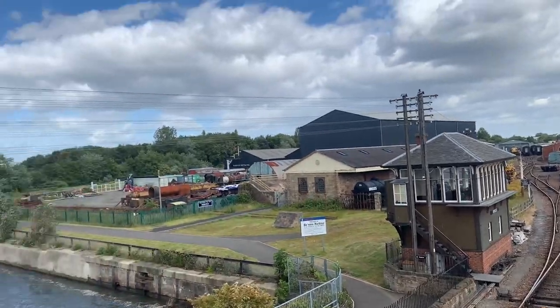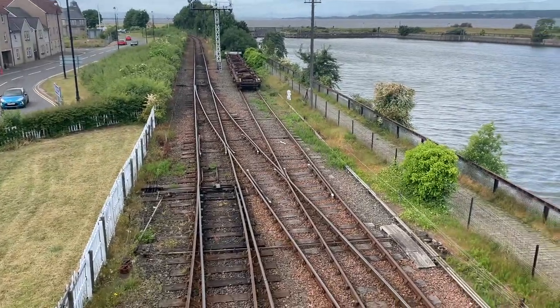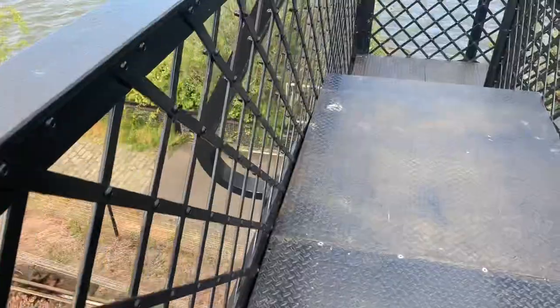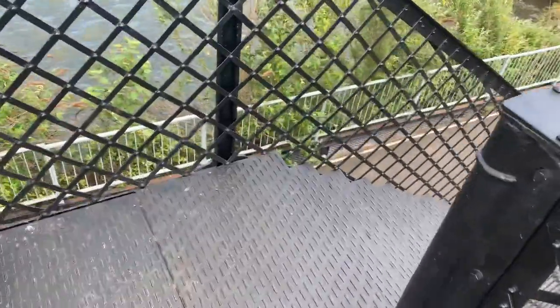Back at Bo'ness Station. The train has been swapped with a diesel from the steam engine, number 19. And we are now heading over to the Museum of Scottish Railways.